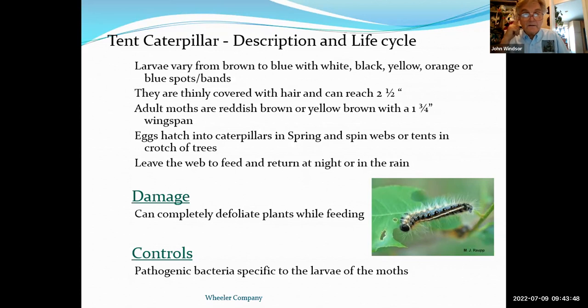And once again, not too difficult to control. There are very specific bacterias that are harmful only to the caterpillar and not harmful to other insects or animals or people or the plants. So these are very specific. This is kind of an interesting way to go. You can spray these very safe products onto the plants that are infested with the caterpillars. The caterpillars will eat them, and the caterpillars then themselves get sick and can't eat anymore. And that's how it controls them.